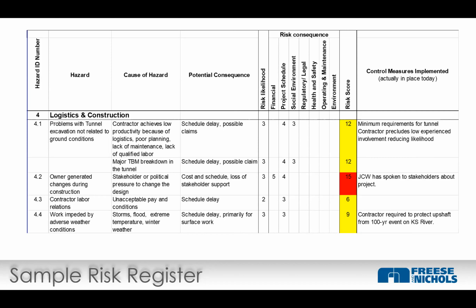This is a way for us to not only create accountability for who's responsible for things, but also to say, okay, we have now mitigated that and we tracked it in the project record.